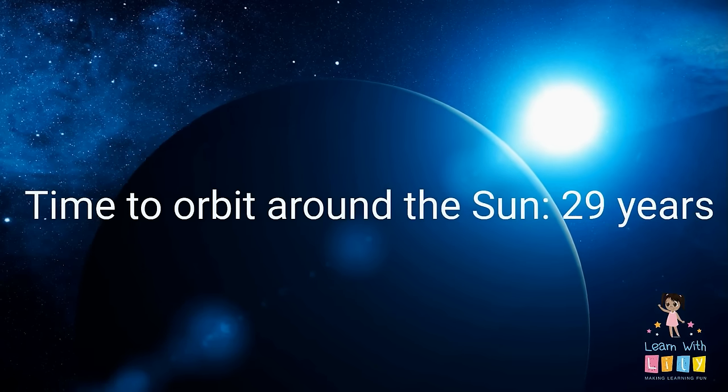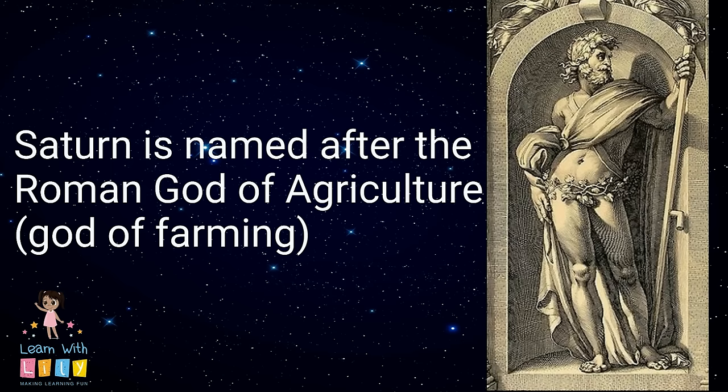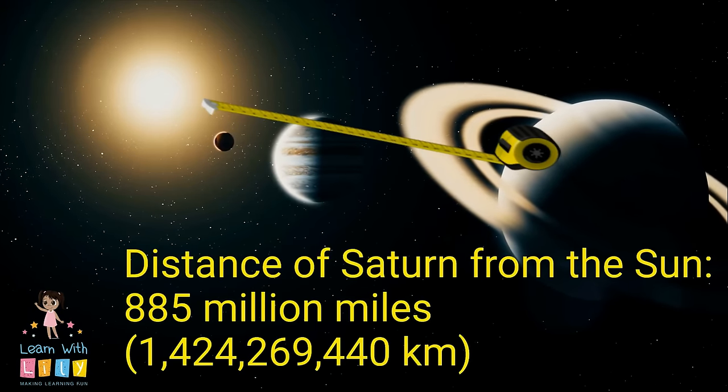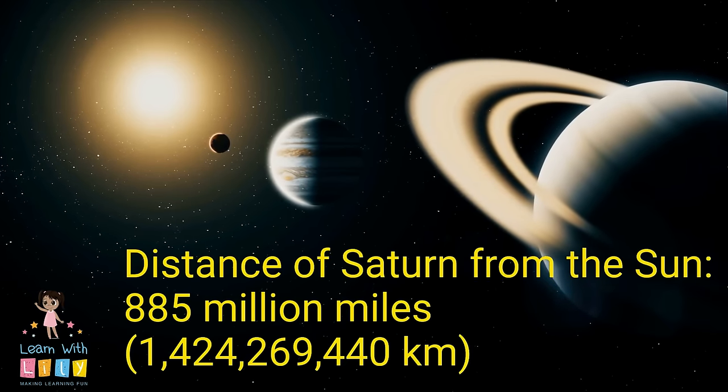It takes 29 years for Saturn to orbit around the Sun. Saturn is named after the Roman god of farming. The distance of Saturn from the Sun is 885 million miles. That's a lot of kilometers, over a billion.